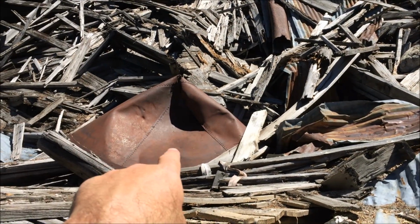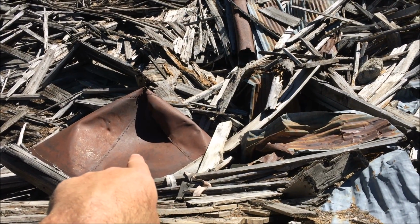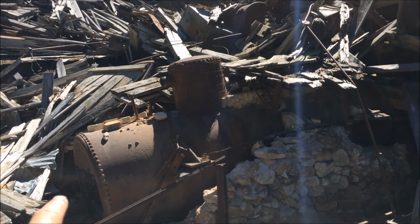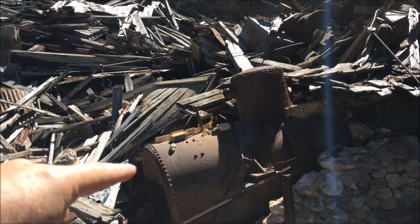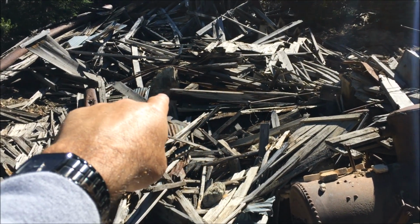Looks like there's a lid off one of the pressure vessels or something here. Maybe it was the water, but you can see that this was where they would generate the steam in order to drive the mill itself. You see structural things up in here.